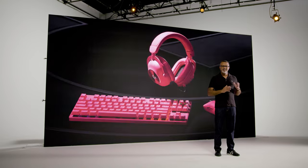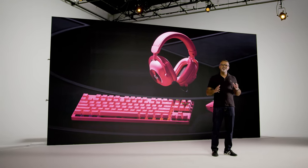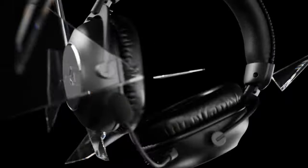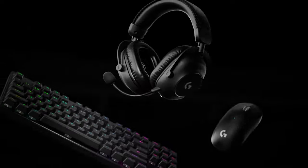Now last time we introduced you to our brand new collection of pro products, engineered to help esports players reach the highest levels of play. The new Pro X2 Super Light Mouse and Pro X TKL keyboard join the Pro X2 Lightspeed headset with its state-of-the-art Pro G graphene drivers.